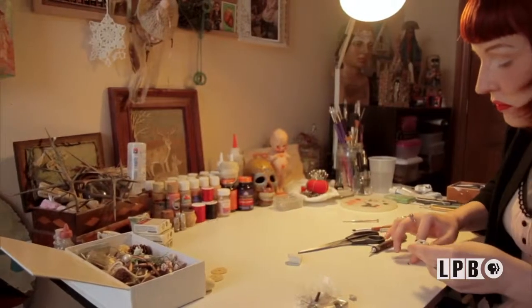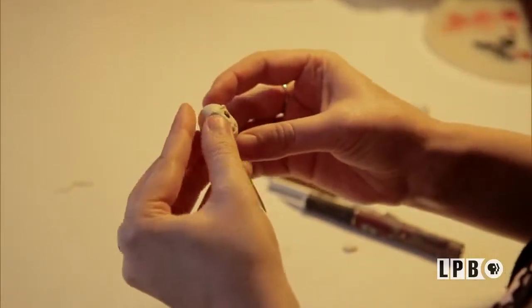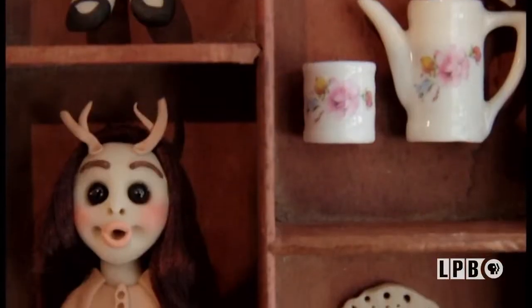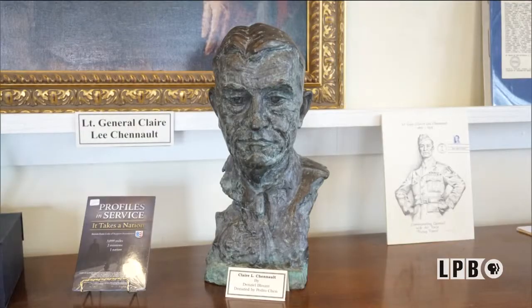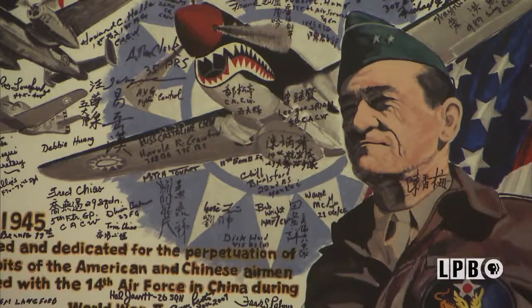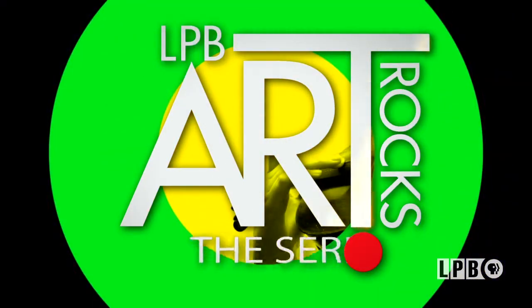An artist opening doors to the miniature magic of dollhouse design. They started out very angsty, but they've evolved to be more of a whimsical sort of thing. And a visit to the Chenault Museum in Monroe. We have his first wings, his stars. We have the largest collection of Chenault memorabilia than any place in the United States. That's all right now on Art Rocks.